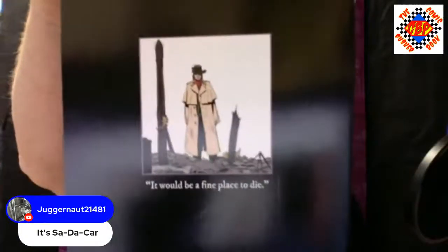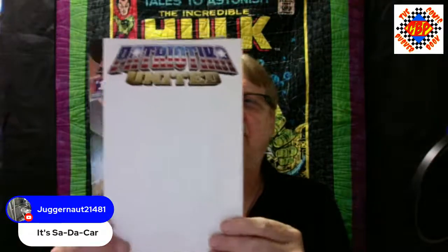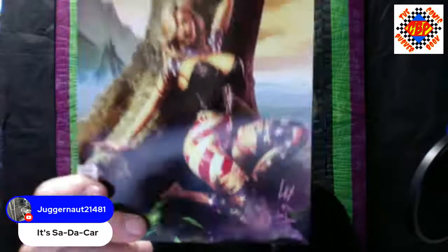The Old Guard. Tales Through Time. I like the back cover little thing they have on here. Look at this. It would be a fine place to die. Here's a new one. Patriotica United. Actually, the character's not new, been around a while. Blank cover. And then Patriotica herself sitting under a tree. Very Patriotica costume there.